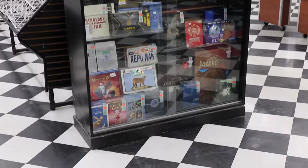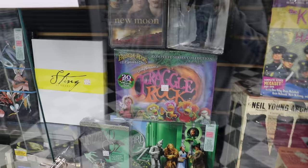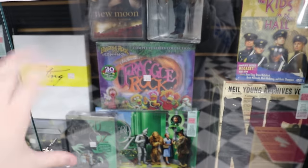And now normally they've got two cabinets with Pops, this one here as well as this one right here. But today it appears to be filled with DVD box sets, and I'm debating, I'm not going to be getting this one today. I was thinking about it, it is the complete series of Fraggle Rock for the 25th anniversary, it's tempting. But anyways, this isn't what I wanted to show you guys.